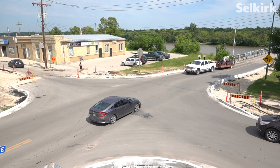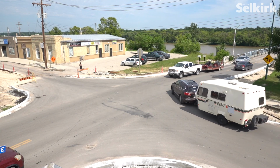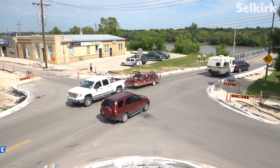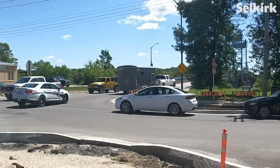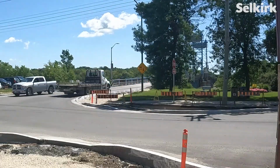Heather says, there is zero chance my camper is gonna make that turn right now to get across the bridge. Well, Heather, that intersection actually was designed to allow people with trailers to make the turn. However, if you're not comfortable making that turn with your particular vehicle and setup, we strongly encourage you to use Main Street to get to Eaton, and then go straight down Eaton to cross the bridge.